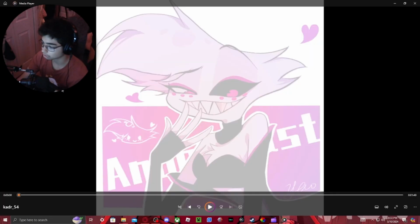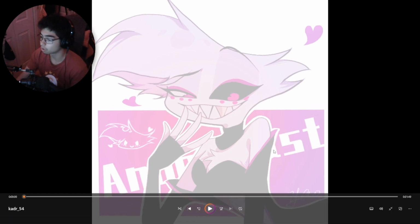This is an Angel Dust one. My favorite part about this one was getting the shading. The shading and the colors are so incredible on this. I love it. I love all the colors and all the shading. Anyway, I'm rambling on. Let's just get into it.